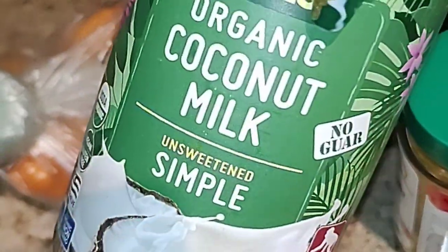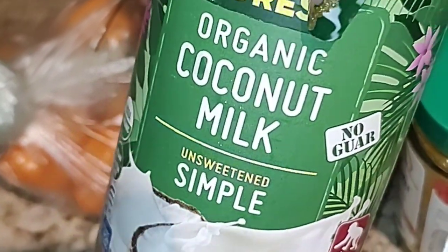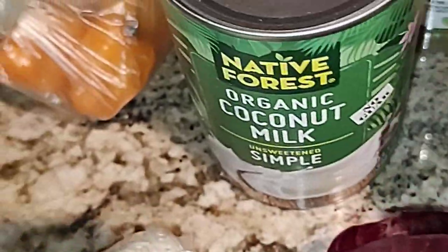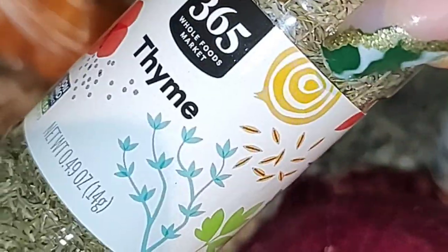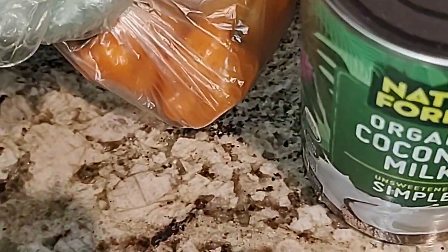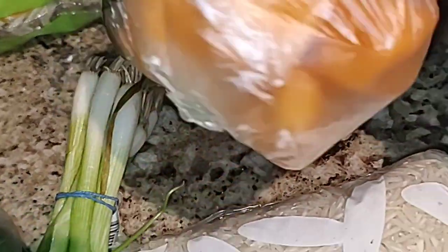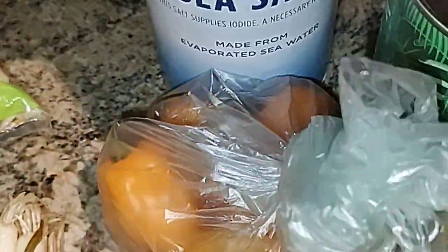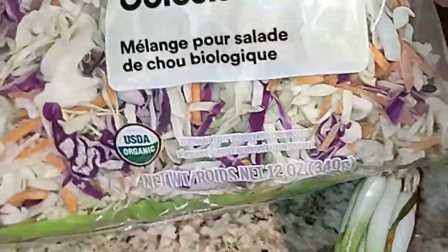I'm gonna be cooking with organic coconut milk. I have turmeric. So these are the things I bought. I have habanero pepper here, and I also have some adobo. Guys, so we'll be serving it with this organic coleslaw.